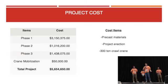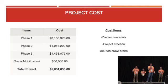I've also included a project cost, so we have 3 main items that we looked at, which was the precast material, the project erection, and then including a price for that crawl crane. Phase 1 is just under $3.2 million, phase 2 is just over $1.1 million, and phase 3 is $1.4 million, with a crane mobilization of $50,000 to cover any added costs. So a total project cost of just under $5.7 million.